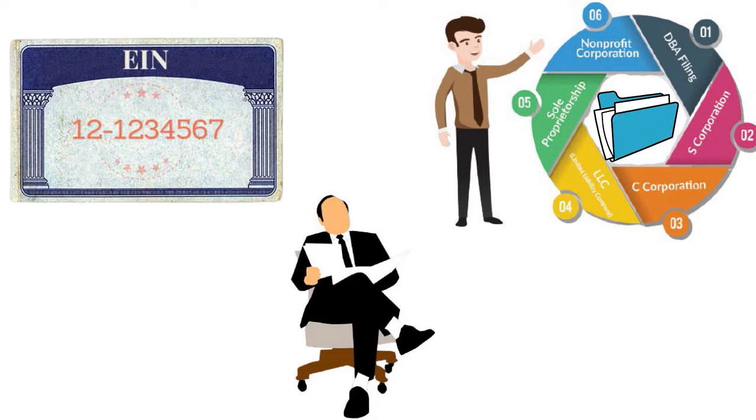Remember, you can be an LLC, a limited liability company, or an LLP, limited liability partnership, if that's what you want. Or you can be an S corp or C corp. If you are a corporation, you're going to need articles of incorporation. If you are an LLC or LP, you're going to need articles of organization.